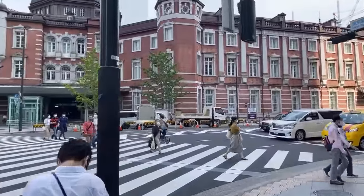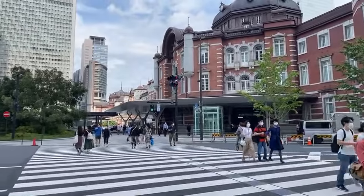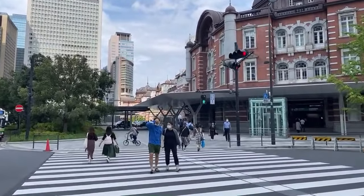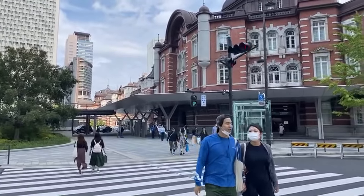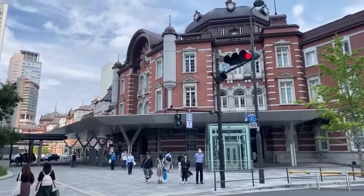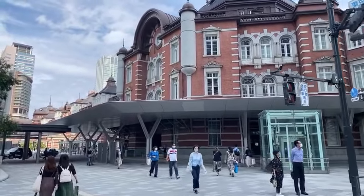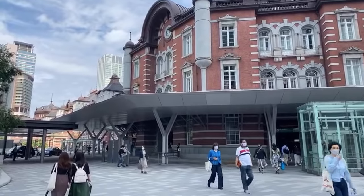This is the Marunouchi side of Tokyo Station, a historical site because of the red bricks, which is kind of unique for Tokyo. I've brought you here many times in the past. I believe it was constructed around 1912, 1913, somewhere in that era.